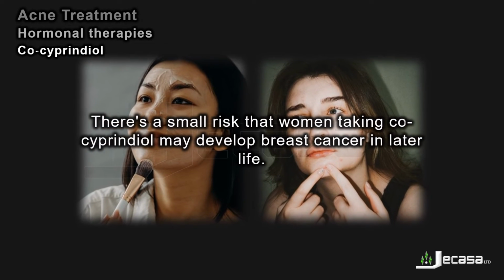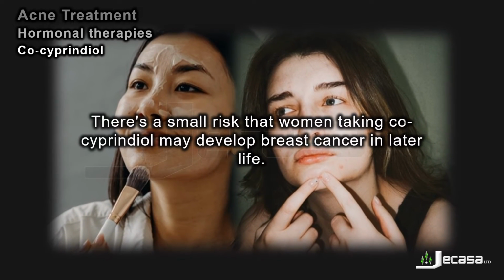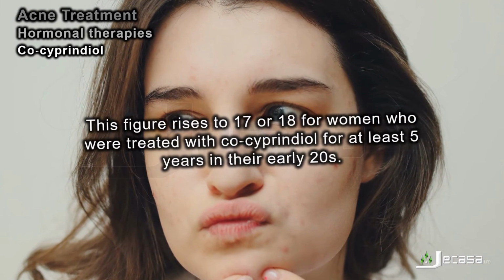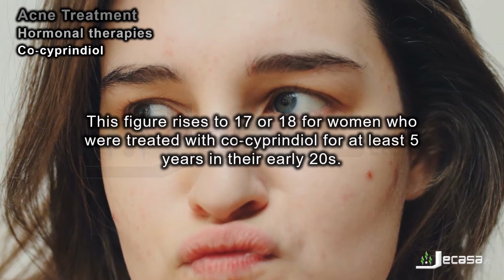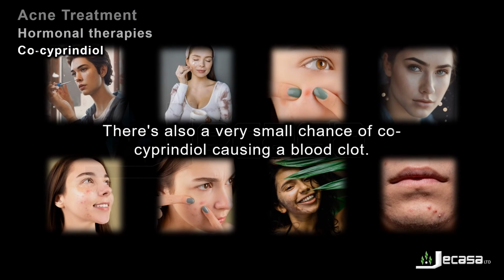There's a small risk that women taking cosiprendiol may develop breast cancer in later life. For example, out of a group of 10,000 women who have not taken cosiprendiol, you'd expect 16 of them to develop breast cancer by the time they were 35. This figure rises to 17 or 18 for women who were treated with cosiprendiol for at least 5 years in their early 20s.